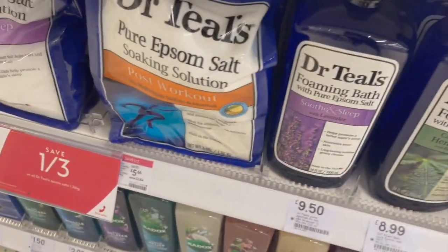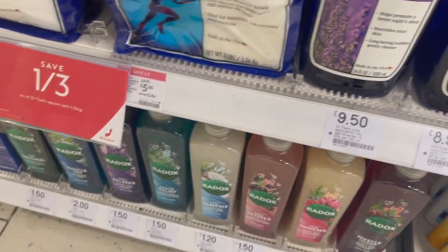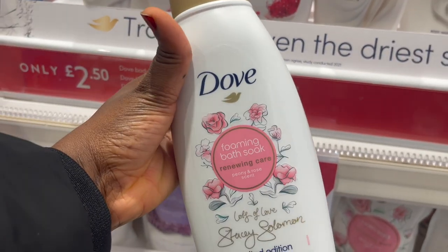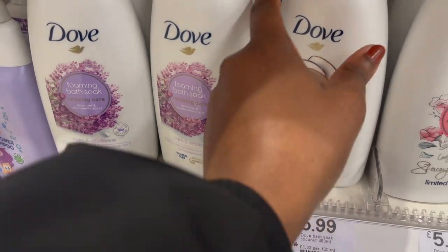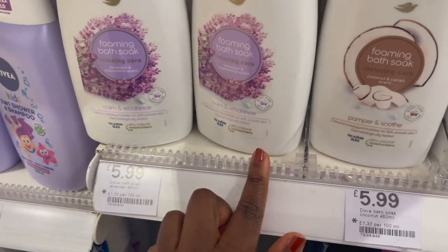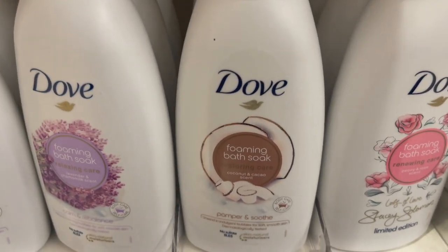And here we have some Dr. Teal, more Radox. Look at this though. This is their foamy bath soap. It's for £5.99. Look at the other ones they have. This is coconut and cocoa scent, and this is lavender and chamomile scent. You just want to soak yourself.